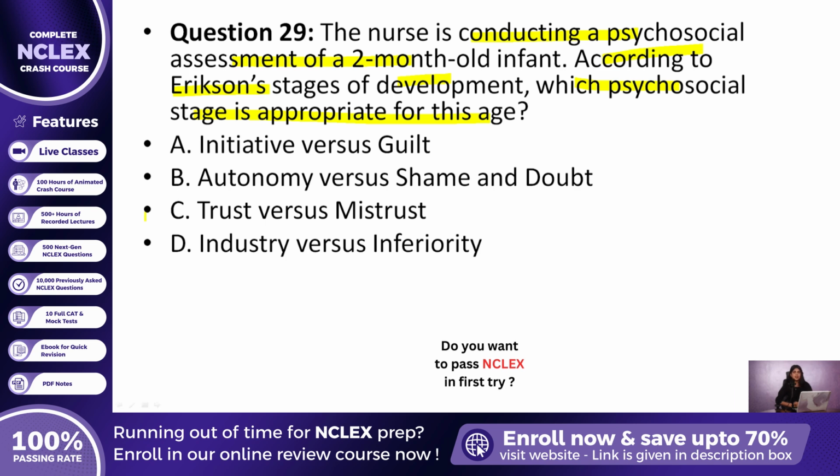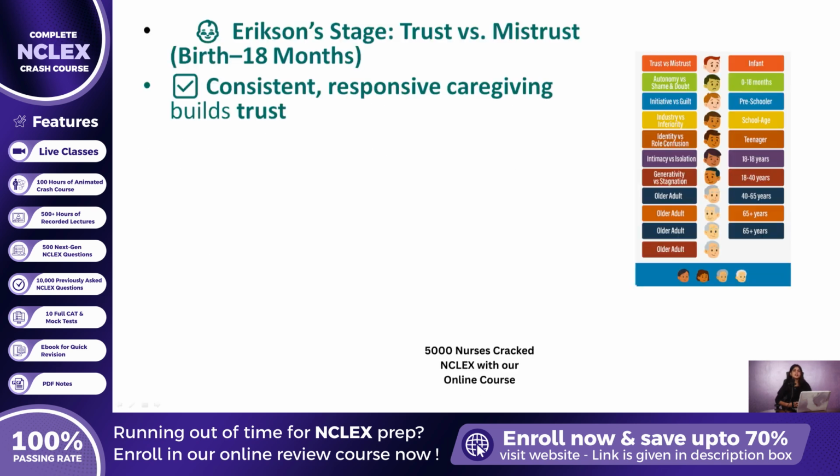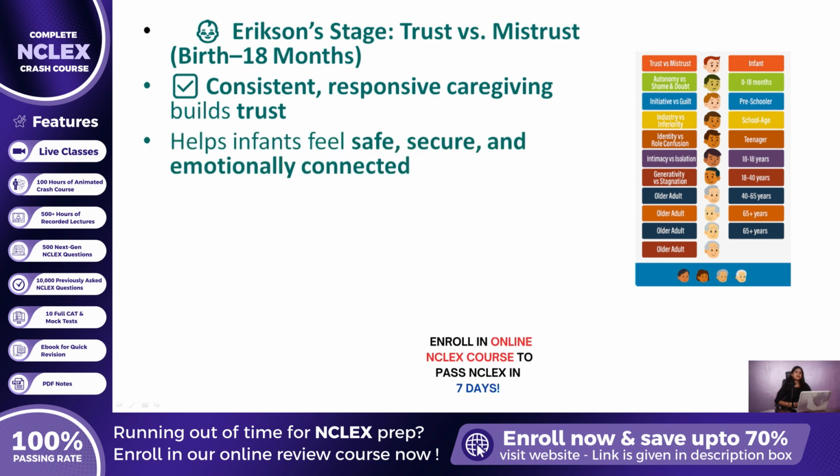Trust versus mistrust. Here is how Erikson's theory applies. Infants from birth to around 18 months old are navigating the stage of trust versus mistrust. At this developmental stage, consistent, responsive caregiving fosters a sense of trust in the world, helping the child feel safe, secure, and emotionally connected. In contrast, neglect, inconsistent feeding, or unresponsive care may lead to mistrust and emotional insecurity. This stage is foundational. It affects all future emotional and social development.